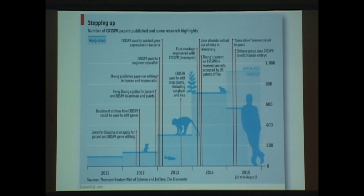Another way of looking at the history of this is, like I said, everything accelerated around 2012. Feng's group applied for the patents. He published the first paper on editing human and mouse cells, the first demonstration of mammalian cells being edited using this. Quickly followed were people engineering zebrafish, and then moving on to plants, other species, macaques, primates, pigs.